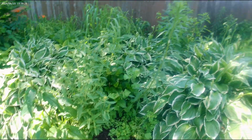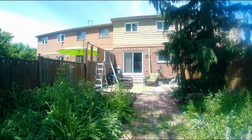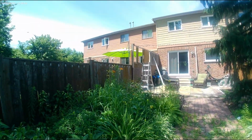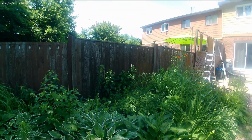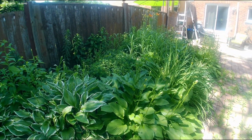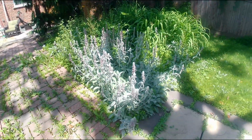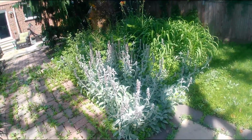But I gotta clean out all the weeds. Hostas are flowering. Lazy Susan's up there are coming out. Lily's there. I think that's Echinacea in the back again. This comes out with some yellow flower, or did. There's more back over on this side. Got a ton of lamb's ears, and they're flowering.